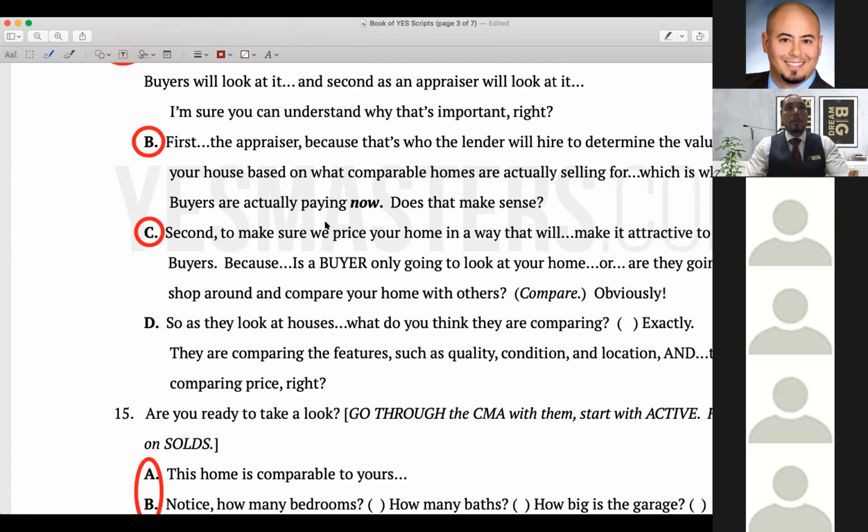Awesome. And then, of course, second, he says to make sure we price your home in a way that will make it attractive to buyers. Because is a buyer only going to look at your home, or are they going to shop around and compare with other homes? Answer me that question. Shop around. Absolutely. Exactly. All right. So as they look at houses, what do you think they're comparing?